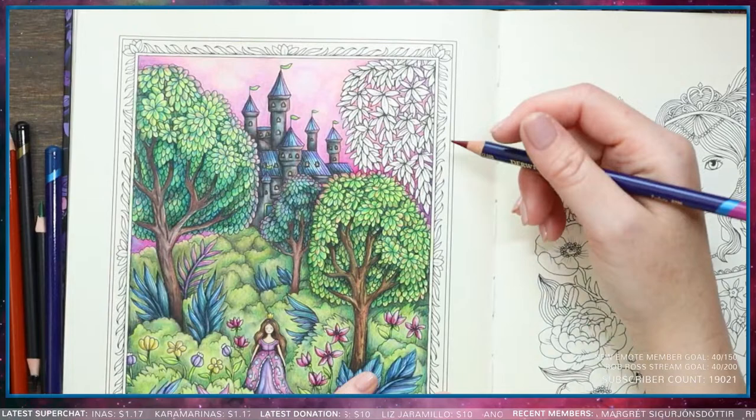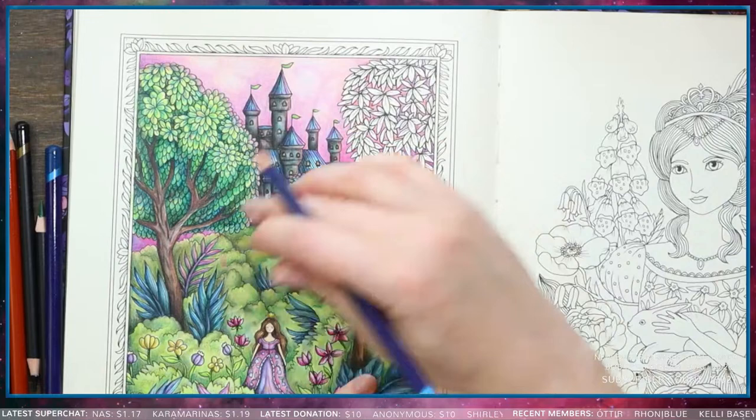All right, so we're gonna do a light layer of fuchsia and a light layer of sea blue.